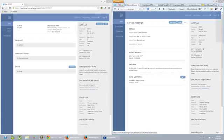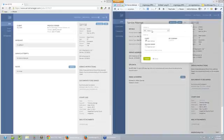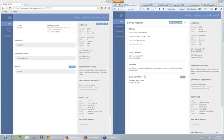So I'm going to click on Share. Right now it's not visible to anyone, but now I'm going to go ahead and set the client. And the client is checked here. Now I'm going to go ahead and update that. So that just shared it with the client.